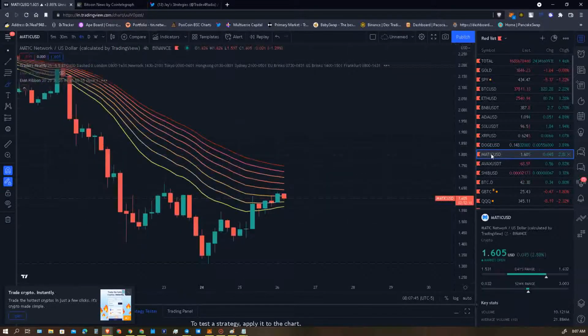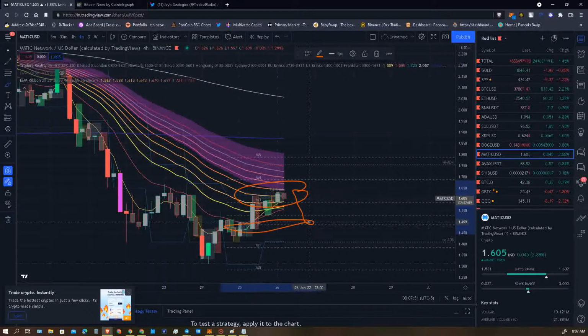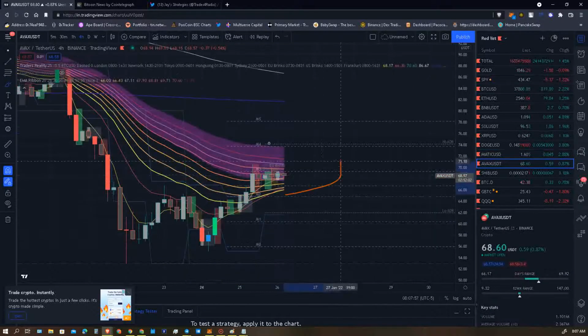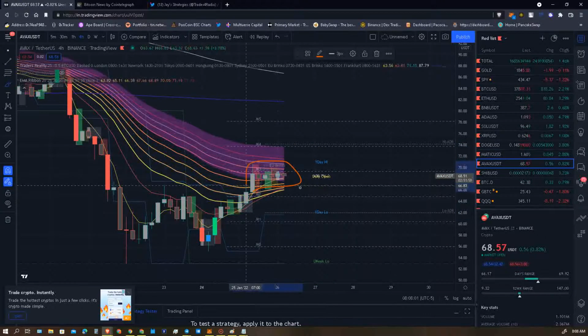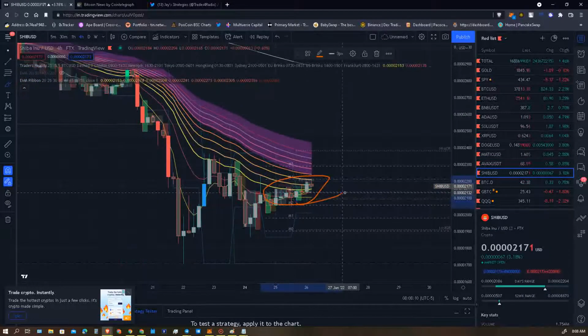Matic, $1.60. Matic, mid-range. Expect a test of the M2, M5 if bullish for the day, guys. Excellent. We're just going to keep going here. AVAX. Wow, flipping the ribbons. This would be probably an opportunity for me. Let me say, don't jump on me for this, but buy an opportunity for AVAX. Shiba Inu, just touching into these ribbons, looking for possible bullish news for Shiba to the M5 pivot zone.